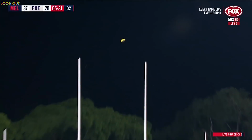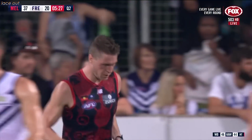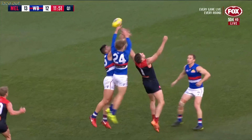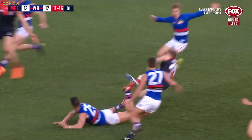So Tom McDonald steps out, snaps it back. That's a lovely finish from Tom McDonald. The run. Hogan leads for him. He's got a couple to beat. Got a hand on it. Ball to hand on at the back. He provided the shepherd. The follow-up by McDonald.